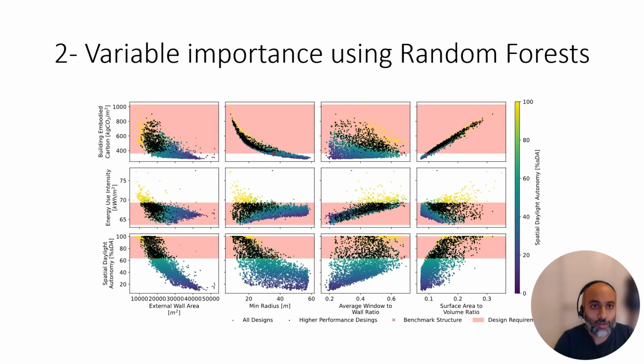Using random forest models to assess the dominant design parameters to reduce energy through increased daylight emphasize higher external wall areas, lower minimum radii, and lower window-to-wall ratios, given the benchmark building already has its maximum window-to-wall ratio. When moving towards more slender buildings with a greater external facade area, the window-to-wall ratio needs to reduce, and high surface area to volume ratios, which relates to the strong predictors of low radii combined with high external wall area. Overall, these complex trade-offs between features predominantly mitigate heating and lighting requirements.